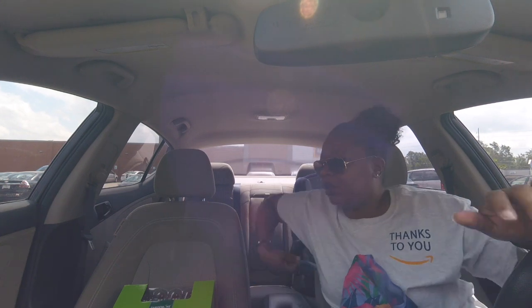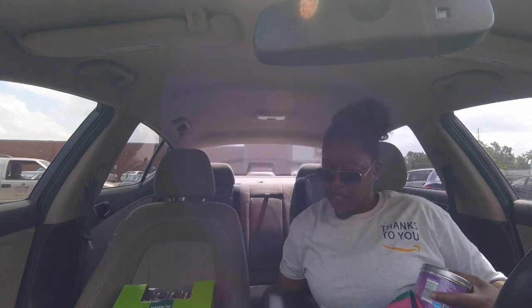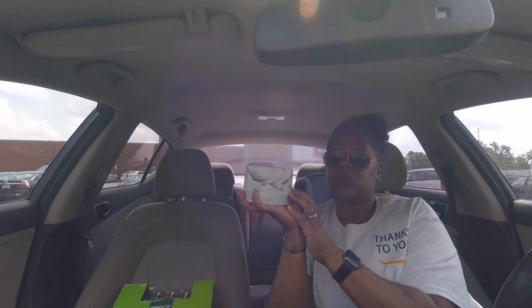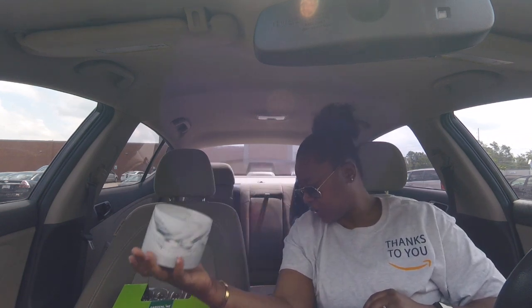So that's basically my haul. That's everything I got besides this little spray bleach stuff. So I guess I'm gonna come back and let y'all know how these candles are, if they're pretty good or if they're duds. Even if they don't throw off a good scent, the jar is beautiful. Now the jar might not be worth $6, but this jar is beautiful. I give it to them on this one, because anytime they do these different jars, the jars be kind of just okay. But this one, super, super nice. Really like the jars.